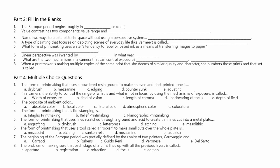Linear perspective was invented by Brunelleschi in what year? Oh shoot, I'm going to have to get back to you on that. I believe it's 1413, but I'll have that written down. Two mechanisms in the camera that can control exposure are aperture and shutter speed. When a printmaker is making multiple copies of the same print that she deems acceptable, that's called an edition.